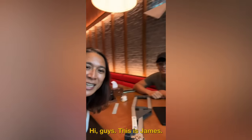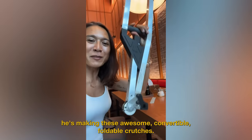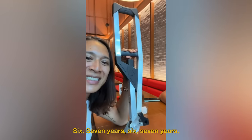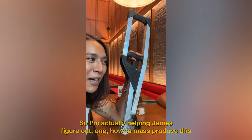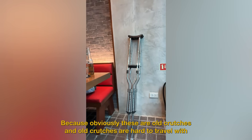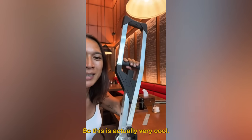Hi guys, this is James. James is living with polio and he's making these awesome convertible foldable crutches. And this is a prototype that he's been working on for how many years now? Six, seven years. So I'm actually helping James figure out one, how to mass produce this, two, how to get funding for this project, because obviously these are old crutches. And old crutches are hard to travel with when you're going in and out of public utility vehicles, tricycles. So this is actually very cool.